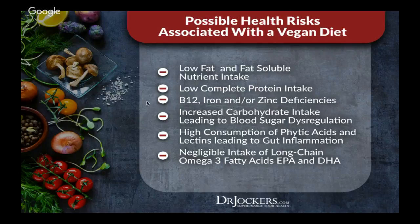Next, we have increased carbohydrate intake. Like I said, a lot of the protein sources on a vegan diet are high in starches, high in carbs, low in fats. So you get that blood sugar issue that I was talking about in the second or third slide. And then I touched on this already, phytic acid and lectins, which can be inflammatory to the gut, leading to things like leaky gut. And if that goes on too long, you create systemic inflammation, things like autoimmunity. It's just really stressful on the body.